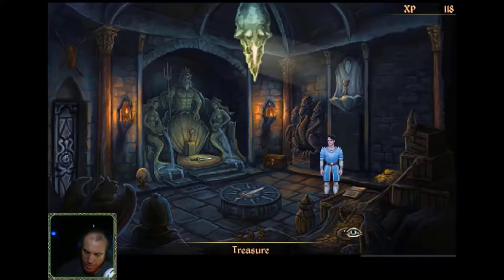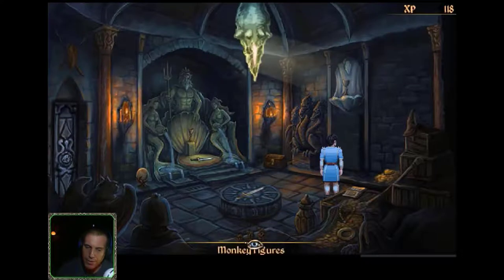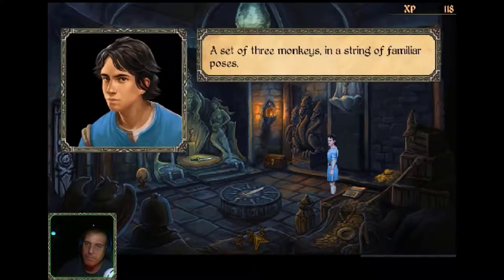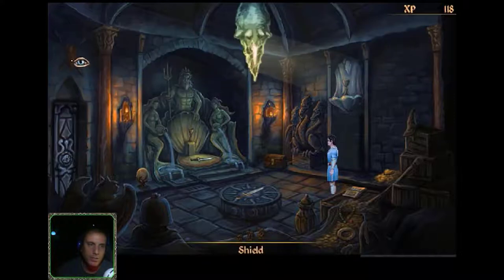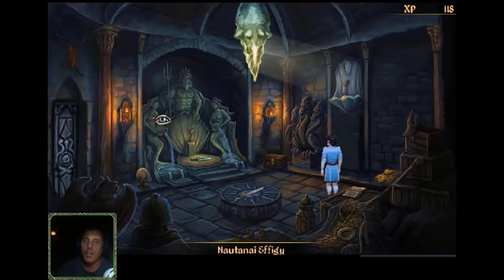Okay, got the treasure. Then we look at the hydra. A three-headed serpent, better known as a hydra. Then we look at the monkey statues. A set of three monkeys in a string of familiar poses. Okay, and we'll look at the shield. I cannot tell what the crest depicts from here, but I think I can make out a three-headed serpent. That's pretty straightforward, guys. I think we know what we need to do now.